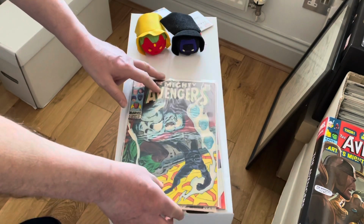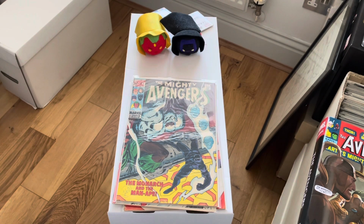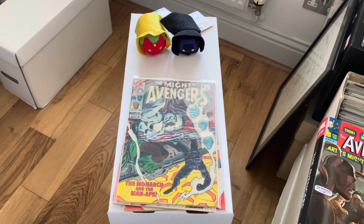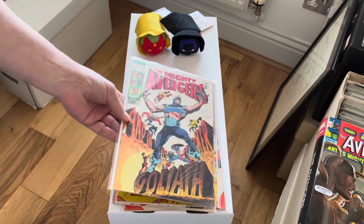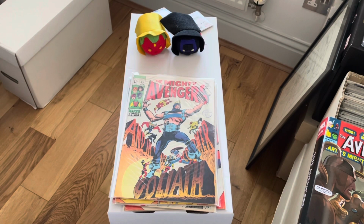We've got an omnibus over there. It's just called the Avengers, isn't it, back in the day? Yeah, so maybe this is the first change of title. Yeah, because as I keep pulling these out of the box, you're right, it becomes the Mighty Avengers. So I'm just going to lay some of these covers down. So 63, Hawkeye, for some reason, puts down his bow and arrow and becomes the second Goliath.